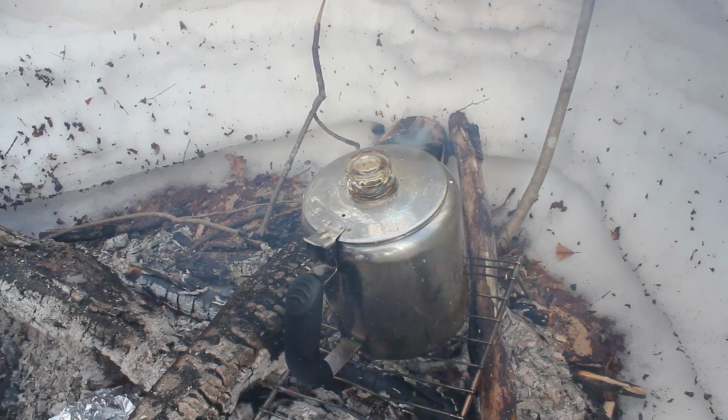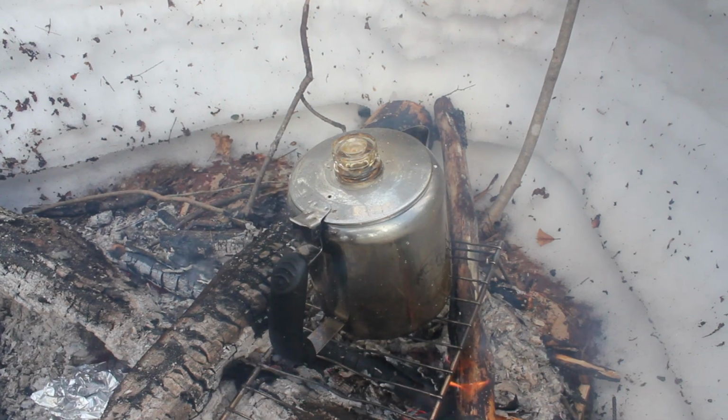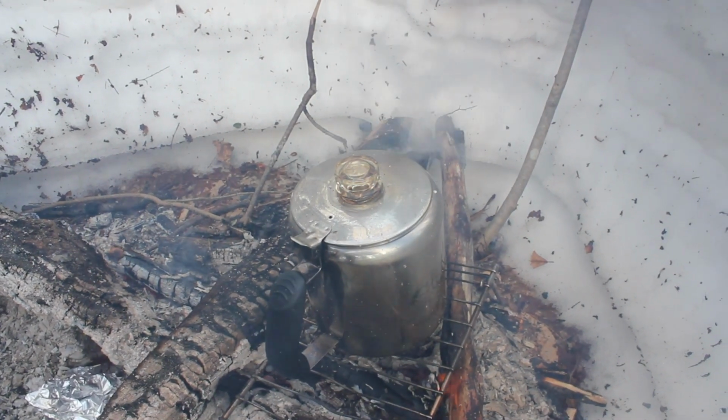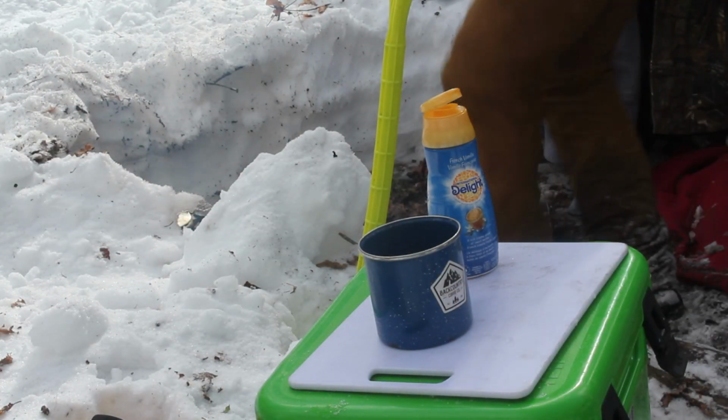As you can see, that coffee's percolating. Some people just leave it percolating for hours and make tar. I give it maybe like 10 minutes, and then we'll have a nice cup of joe. Coffee's ready.